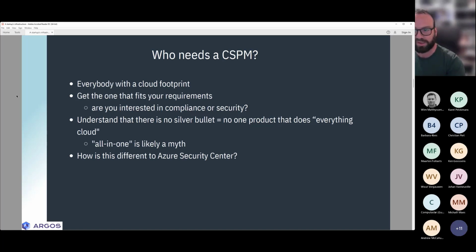So who needs a CSPM? I believe everybody with a cloud footprint should have some sort of CSPM capability. So that's why Microsoft, for example, has Security Center. But you should really get the one that you need. And that is dependent on, do you want to just monitor for compliance? Do you want to monitor for security? Do you want to maybe do both?